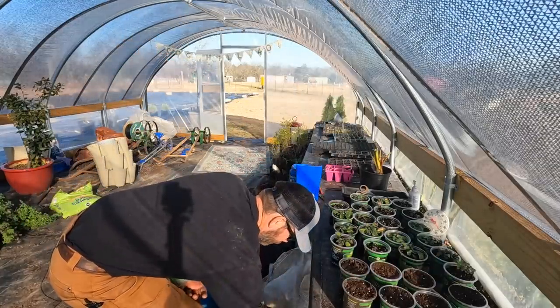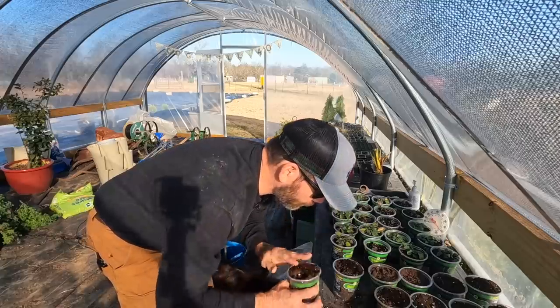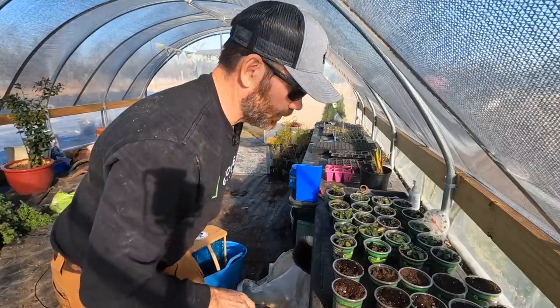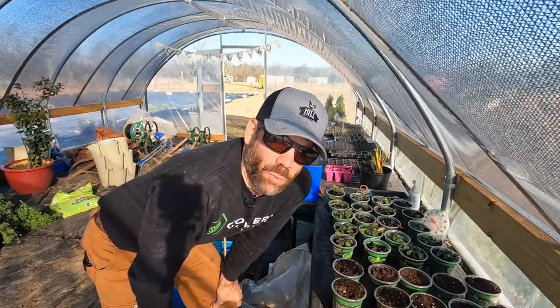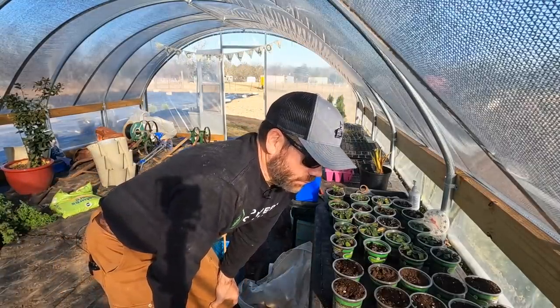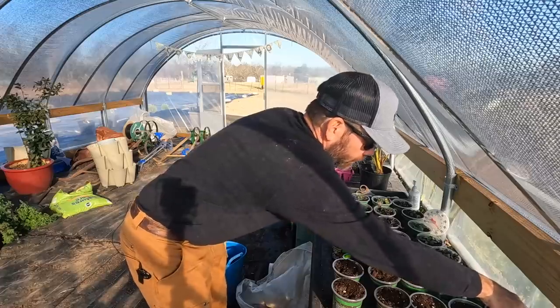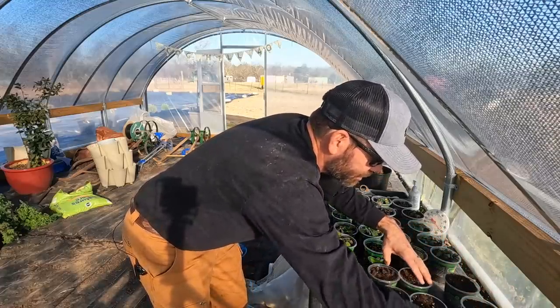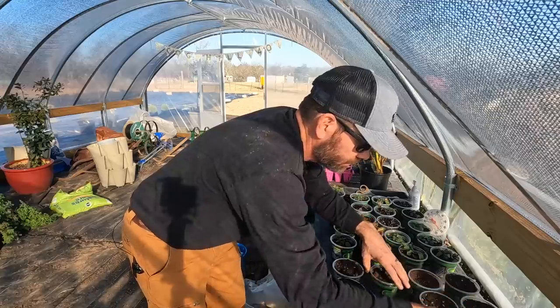What you got, Holly? At our other farm, I didn't have a greenhouse like this, okay? And I started these guys on my back porch. So having a greenhouse is not crucial because for the first few weeks, I really want these guys to be in the shade. I don't want them to be in the sun.